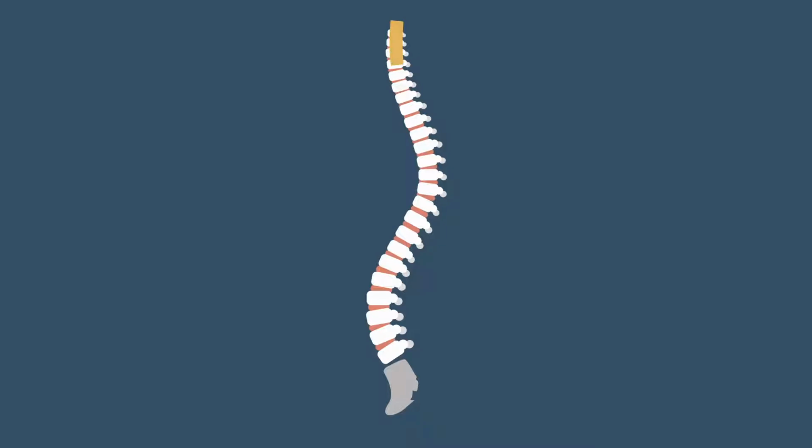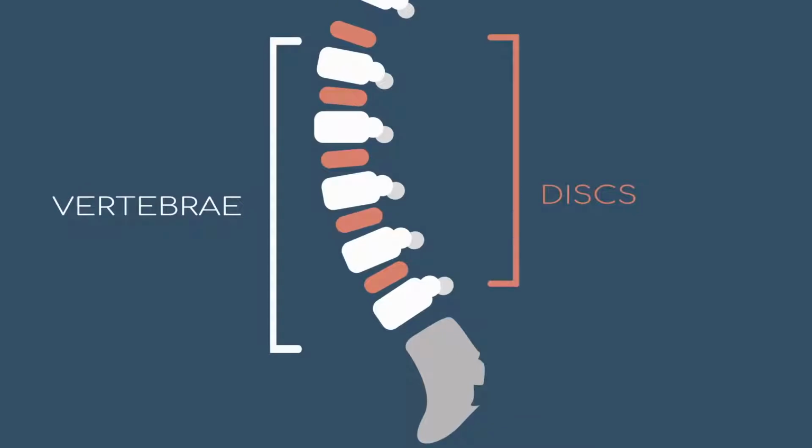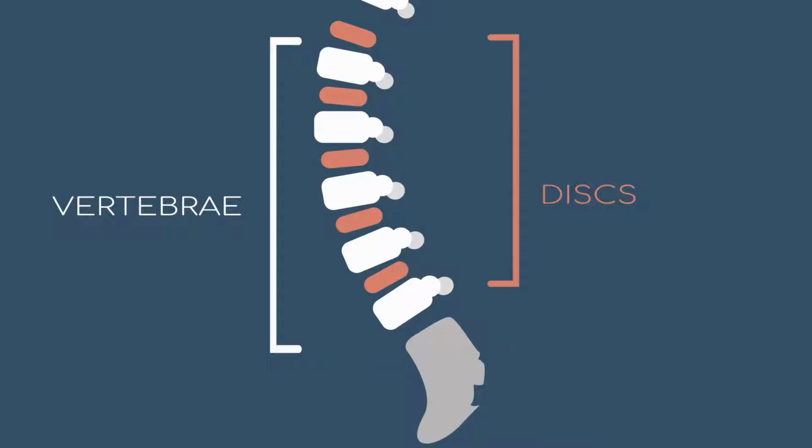Your spine has this S shape. You've probably seen this before. It's super simple. There are bony vertebrae and squishy discs between them. The spinal cord runs through these holes. You have a bunch of ligaments making sure your spine doesn't move too far one way or another, and a bunch of muscles to control movement and keep you in good posture.